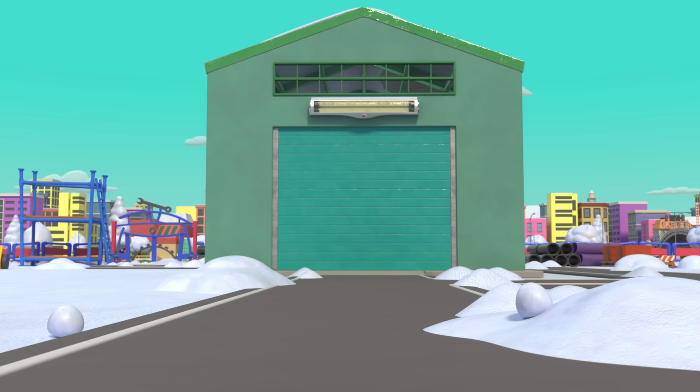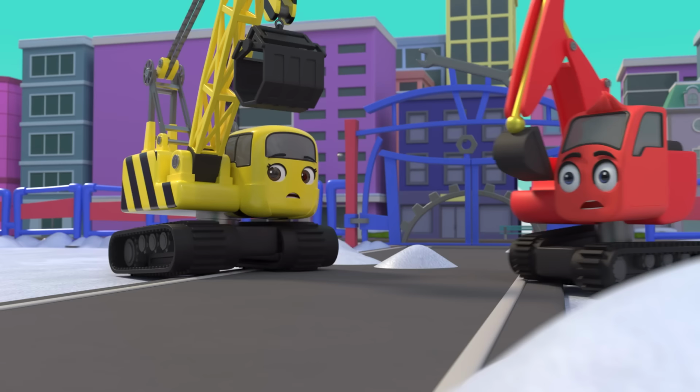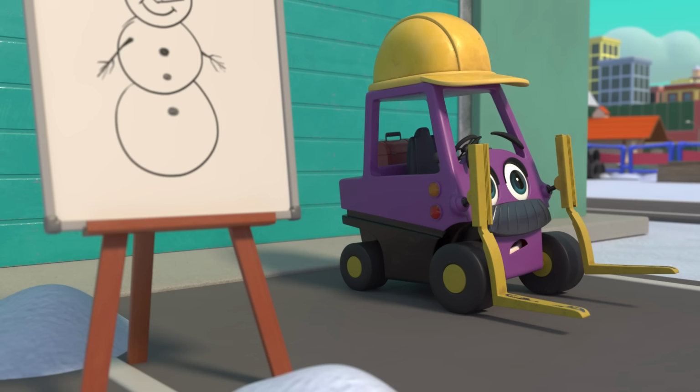Look, Digley and Dazey are having a snowball fight. Oh no, they almost hit Mr. Rubble. And he looks angry. But he was only joking. I wonder what they're building today. A snowman? That's going to be so fun. Wait a second.